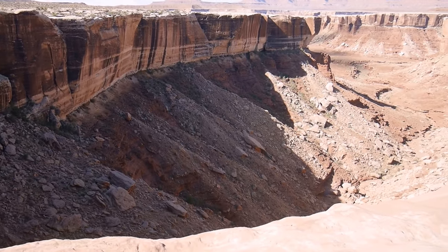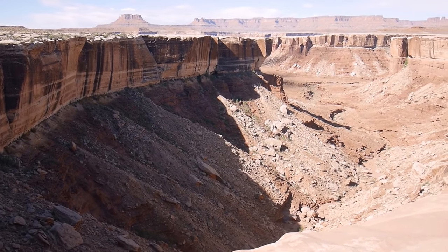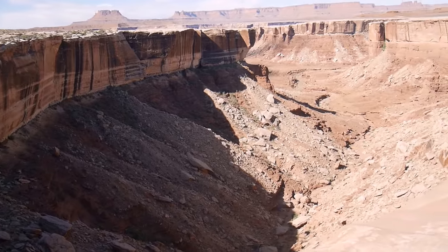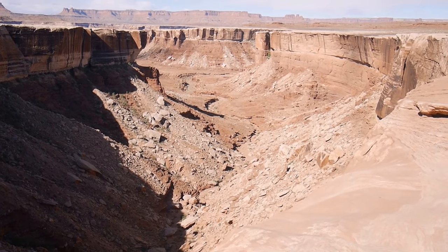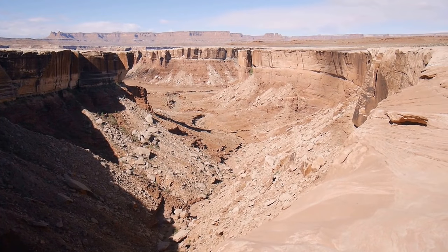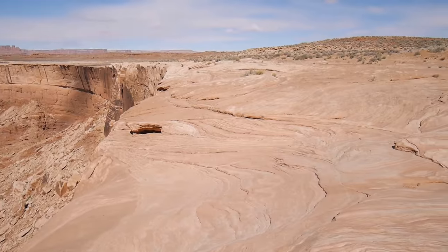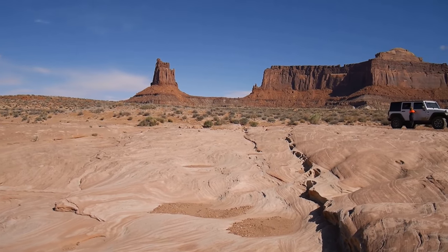And lots of rocks are falling. The erosion works, and the river has drawn here. It's so beautiful. And these towers are also beautiful.